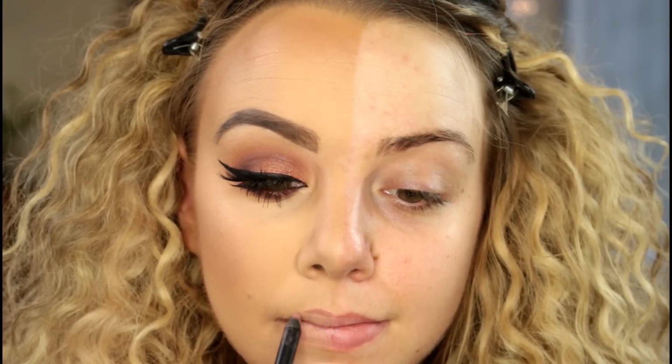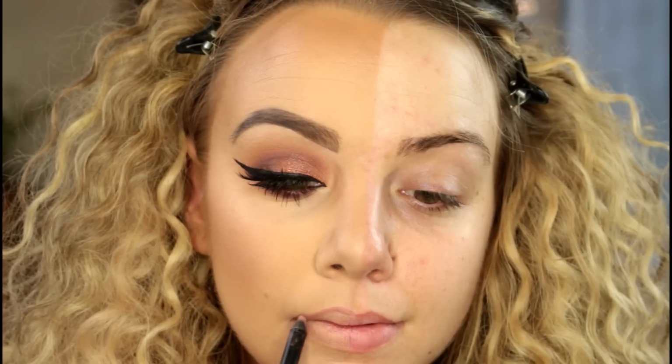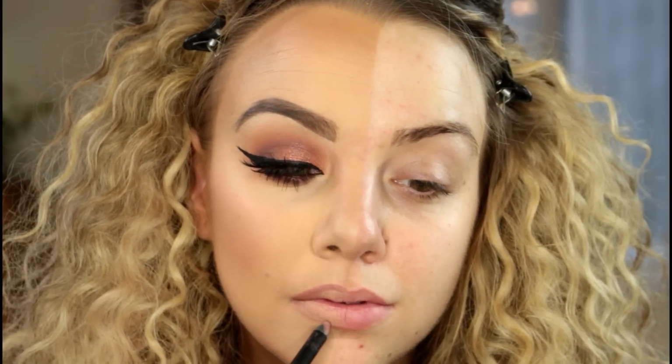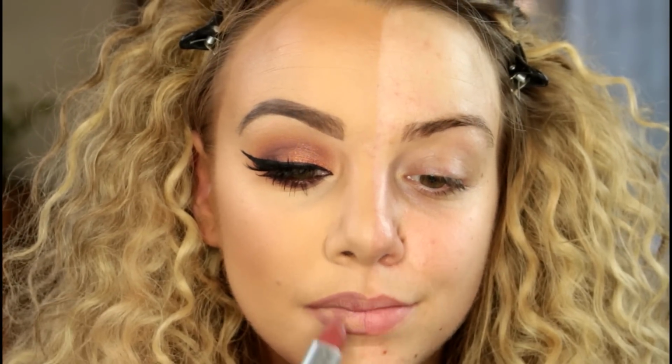And then to make my lips look bigger and more plump, I'm going to be lining them with the Provoke lip pencil in the shade 33. And then I'm going to fill in the rest of the lips with MAC Taupe. And that is the power of makeup.